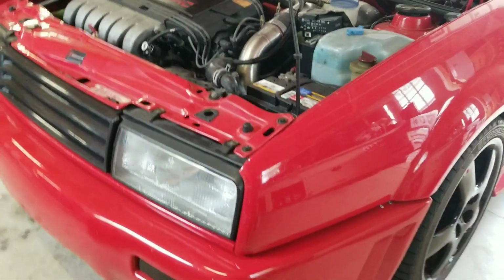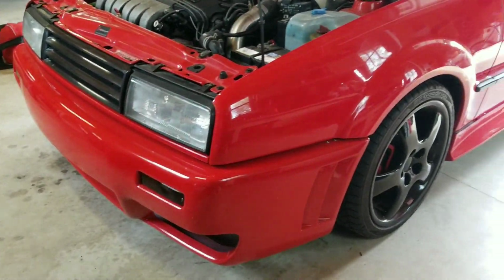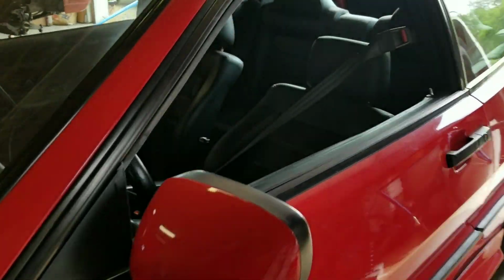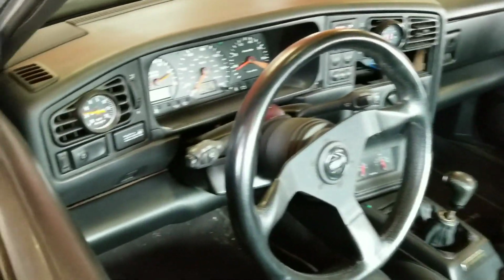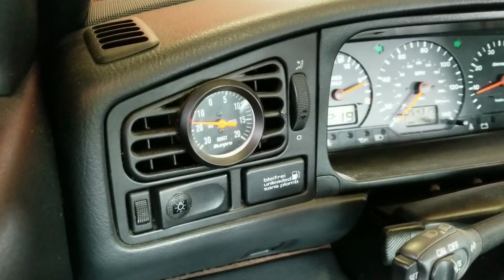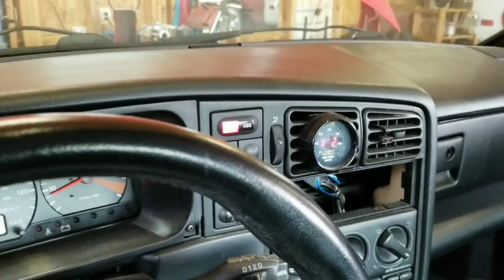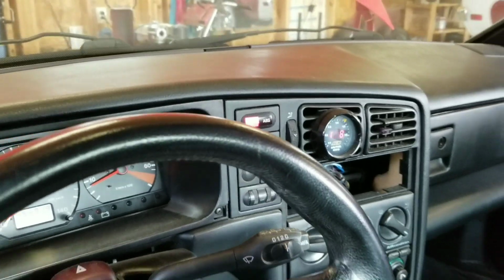I actually saw the garage door open and Sean was working on something, so I stopped by because I know he had the car listed for sale. I got to talking with him, and it had some issues. It wasn't quite running right, so I told him I know the car is pretty good and I'd be welcome to come over and take a look at it sometime.